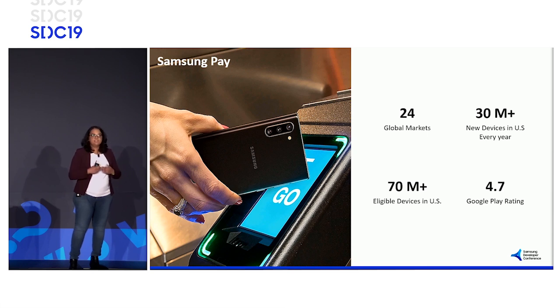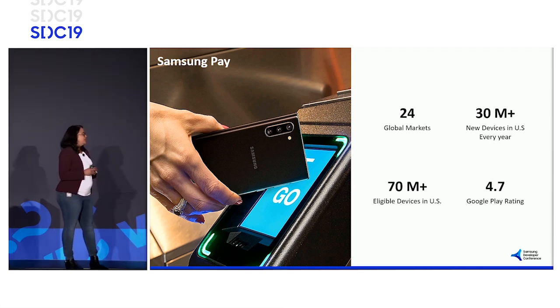The stat I'm personally most proud of on this chart is a 4.7-star Google Play rating that we have, because I know that everyone here at Samsung Pay works really hard to build a product that our customers love, and that rating really reflects that.